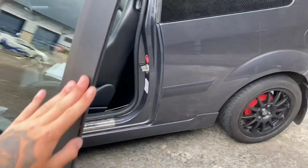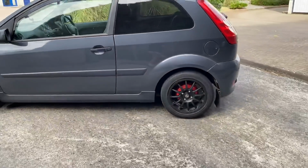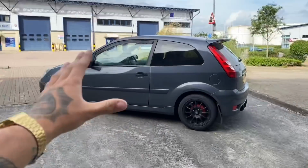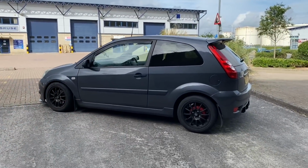And overall, the car actually looks really nice. It's a little 1.6 diesel with this much power, greater fuel economy, cheap on tax, pretty cheap on insurance, and I've always been a fan of the Mark 6 Fiestas. They do look cool. So hopefully we can spin a good amount of profit, hopefully over 100% profit on this again. And that's the way to do it, guys. You try and get over 100% profit.